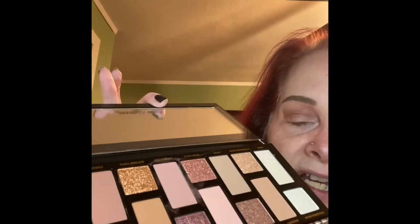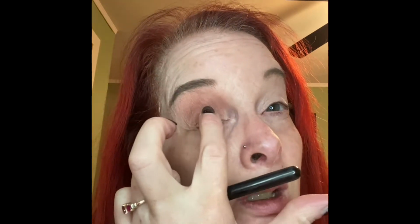It says Sparkling Plum. Okay, so we're gonna go, and this is the Sparkling Plum color right here. As you notice, it's a very shimmery shade, and it's gonna go all over your lid. Yeah, I'm gonna use my finger. I think my finger's gonna work better. And I'm just gonna pack that on, use my finger.